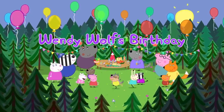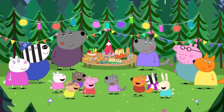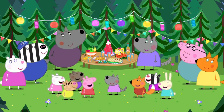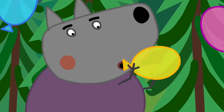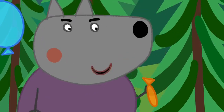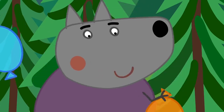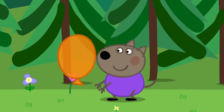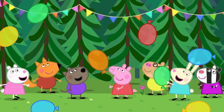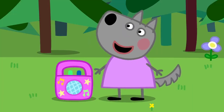Wendy Wolf's birthday. It is Wendy Wolf's birthday, and she has invited all her friends to a party. Happy birthday, Wendy! Thank you, everybody. Mr. Wolf is blowing up balloons for the party. I'll huff and I'll puff and I'll blow these balloons up. I love balloons. Me too. And me. Everybody loves balloons. Come on, let's dance.